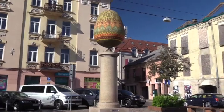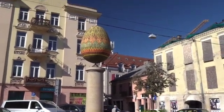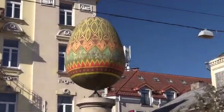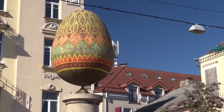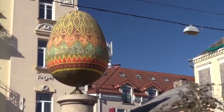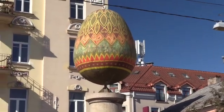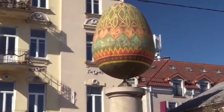A block over from All Saints Church, I found this curious Easter egg. I'm also completing a loop that we started this morning by going outside the Gate of Dawn, and we'll go back in along that same street and past Les Halles as I look for a supermarket.